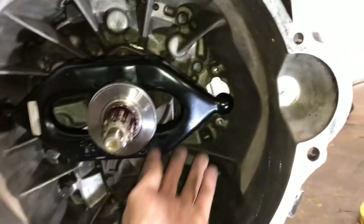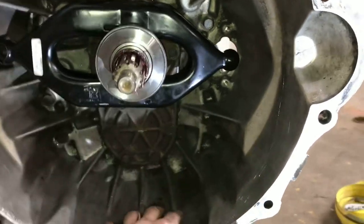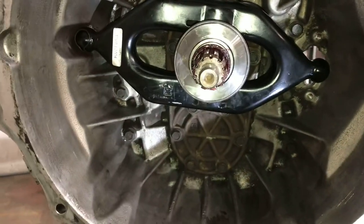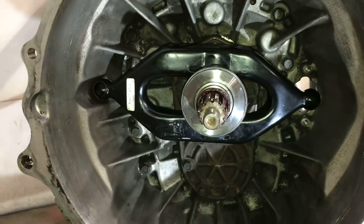Absolutely gorgeous. Everything is operating absolutely 100%. No strange noises, no pops, no nothing. Got everything reinstalled, got everything greased. Everything looks awesome. So guys, this is what you should be looking at, 100%. So, I think the next thing I'm gonna do, I don't know what I'm gonna do next. I'll tell you guys in a second.